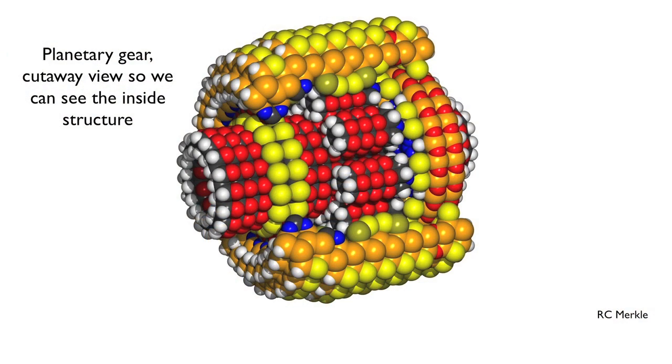And finally here, this is a planetary gear. Again, the mechanically oriented among you have heard of planetary gears. These are useful devices at the macro scale. We'll make them at the nanoscale also. So this is what's going to be coming.